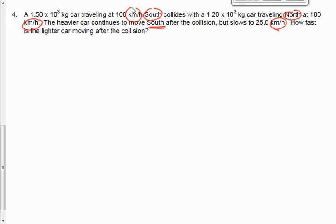Let's record some givens here. Let's call this one M1, 1,500 kilograms. Let's call this one M2. The heavier car, remember this, it refers to the heavier car later on in the question. So let's remember that the heavier car, we're calling car number 1. That means that this one is going to be car number 1, okay? The heavier car continues to move south. This one is going to be V1I. Let's put in brackets here that's got to be negative because it's to the south.